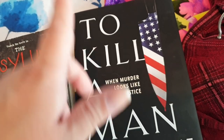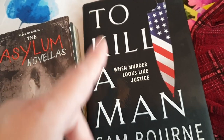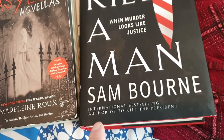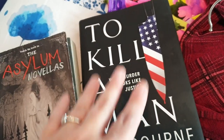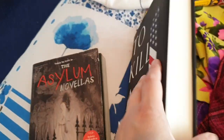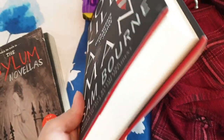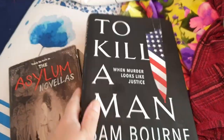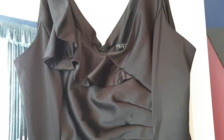And this is a fiction, which came out like a couple of months ago. It's called To Kill a Man by Sam Bourne, who also wrote To Kill the President. Really good book series. So this is up for sale. It's a hardback book. As you can see, it's in really good condition, apart from a few finger marks which I've got on the cover. Stupidly, look at that. But the actual book, as you can see, everything is in really good condition. So yeah.